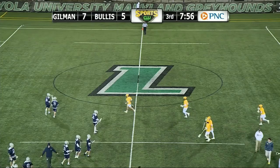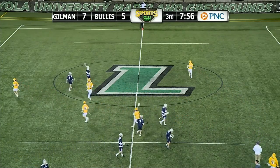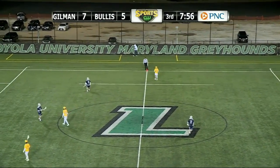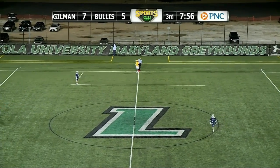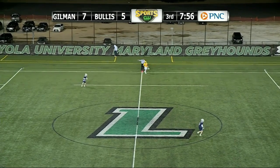And we are just about halfway through the third quarter here at the PNC Lacrosse Invitational. PNC doing a fantastic job bringing top talent, top teams, nationally ranked teams. Bullis ranked number 8 in the country. Gilman ranked number 16 in the country. And PNC gets them on a Saturday night here in Baltimore.